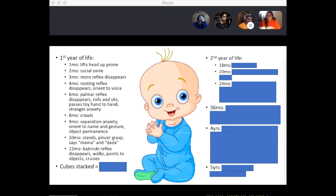As we reach the end of the first year of life, does anyone remember the rule for how many cubes a baby should be able to stack? Height times 3. Correct. So at this point, we've reached 1 year of life, so we should be able to stack 3 blocks. Okay, so now we're into the second year of life, and by 18 months, little Jackie here should be able to climb stairs.